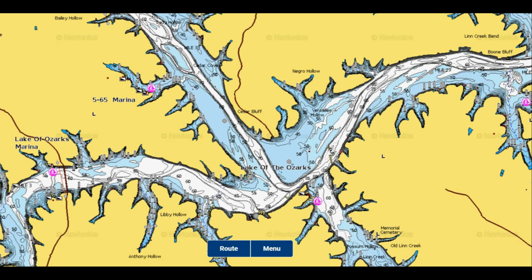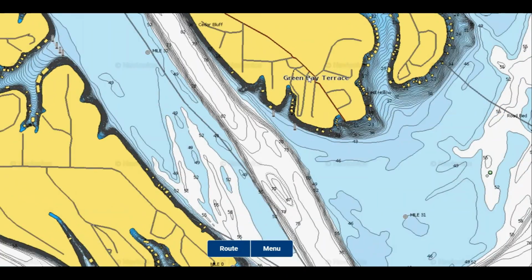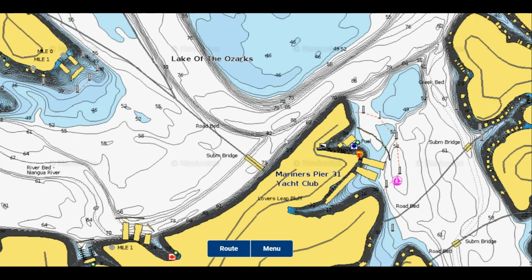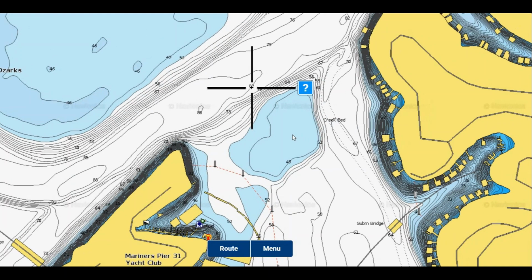A couple examples of some wintering holes out here on Lake of the Ozarks would be down here. This is in the mid-lake area. Just some really steep areas and deeper holes out in the middle of the main channel where the old river is set up. So right here in this white, you can see that that's the old river channel. And there's some different humps out here. These are good wintering holes, especially during the warmer days in the winter time.